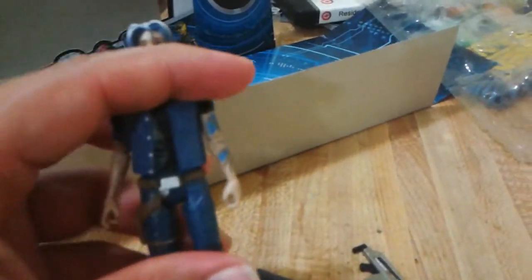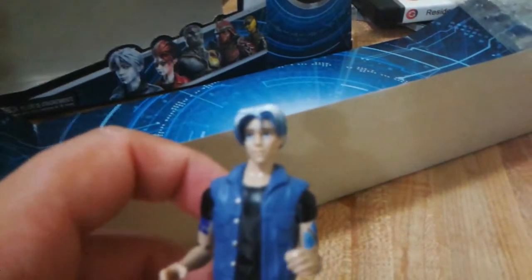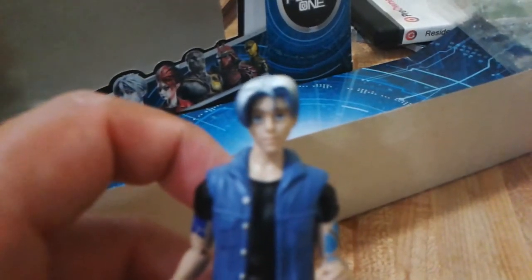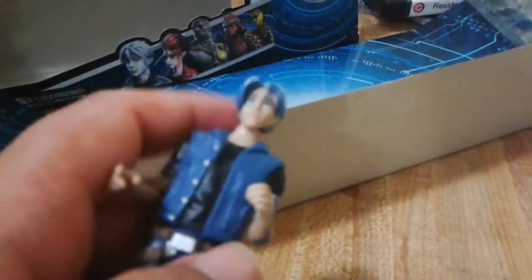Okay, so, yeah, out of the box, you can tell immediately there's a major difference between these and the reaction figures. They have a lot more detail, Ellen Ripley being based off a figure from the 70s, as well as the entirety of the reaction line wasn't as detailed. So everything from holsters, to body detailing, to paint detailing. The likeness is, I'm not going to say uncanny, but it is definitely pretty good.